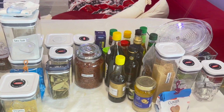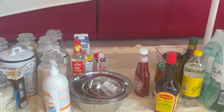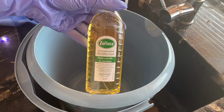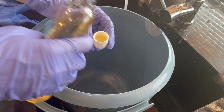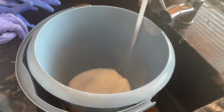The first rule of any organizational process is taking or clearing stuff out. I did organize this pantry a year ago when we first moved into this house, but as you can see, it has gotten quite messy, which is normal. Plus, some of the organization doesn't do it for me anymore.